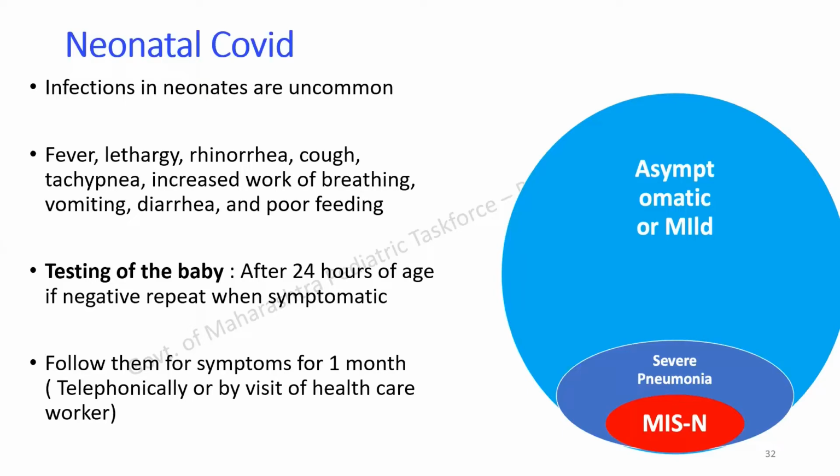Now we know that most of the neonates remain asymptomatic or may develop only mild symptoms, as we can see in this figure here. So this figure tells us that the majority of the neonates are asymptomatic or mild. Only 10 to 15% of neonates may become symptomatic with fever, lethargy, rhinorrhea, cough, tachypnea, vomiting, diarrhea, or poor feeding. And even lesser than that, just 1 to 2% may develop multi-inflammatory system disease.